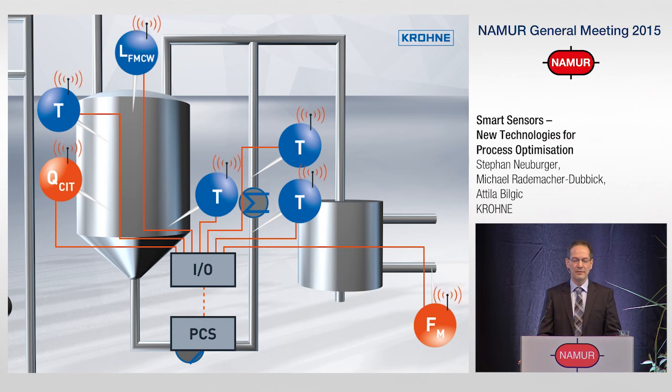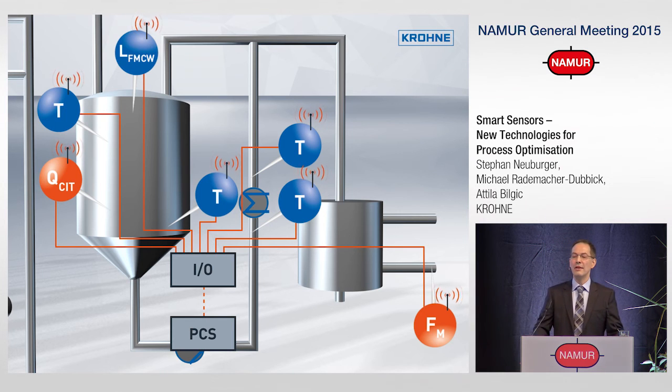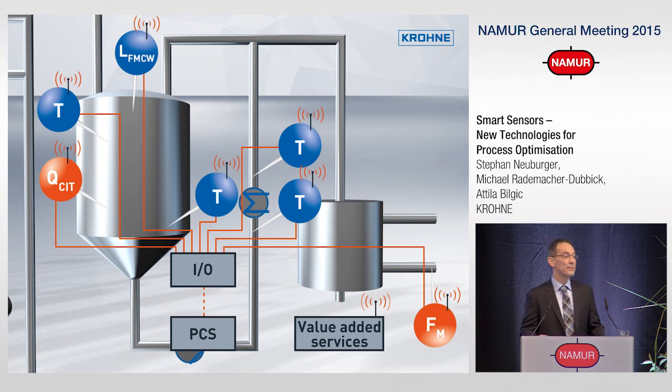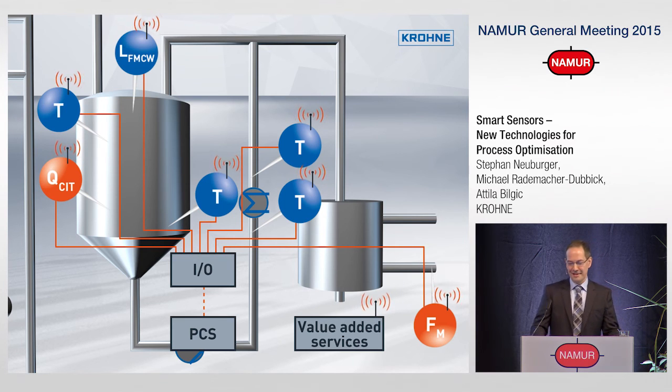An additional high-speed network, wireless or wired, opens up many new possibilities, for example with completely new value-added services. Just like smartphones and the underlying high-performance communication network have opened up a whole new world of services, I can also imagine a variety of new business models. This, in my view, would not be possible without the guidance of NAMUR. Otherwise there will be chaos in the App Store.